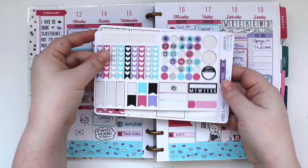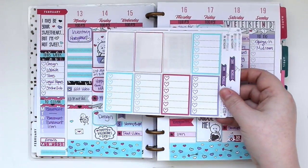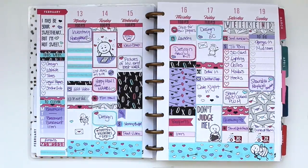Before I go, I'm looking through what I had left over in the week. So there's a ton of stuff. I could probably easily make another spread.